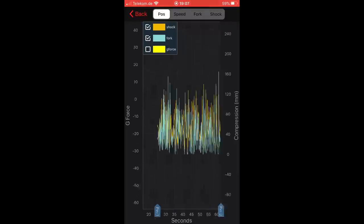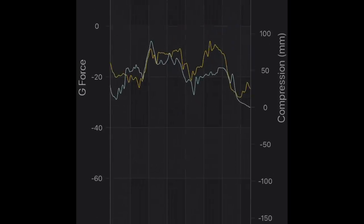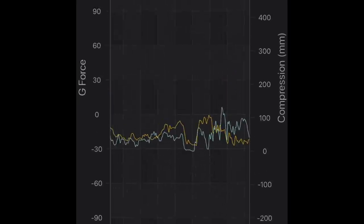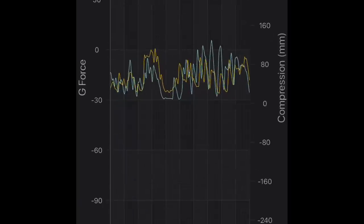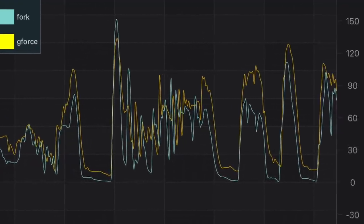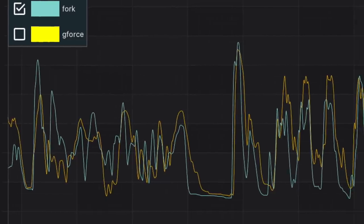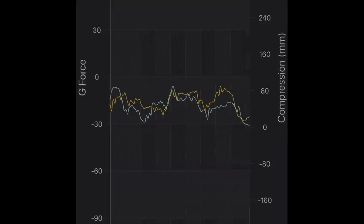We can pinch this and we can expand it. And this is a graph of your front and rear axle compression in millimeters over time. What you want to see is that they're reasonably close. Usually the fork is going to react first and the rear follows, so they won't always be lined up. But it's a great way to see if you're really, really out of balance.